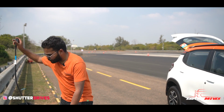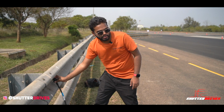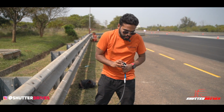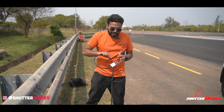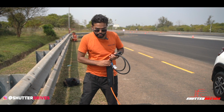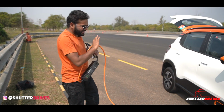You can directly go home, and suppose this is the electric socket, put this 15 amp plug in the socket, and the car actually starts to charge. That is so damn convenient and cool, because a lot of high-rise buildings and apartments say, don't put a charger, don't do that, those are their rules. So all this is not going to be a problem there, because you can just plug the car wherever you want and start charging.